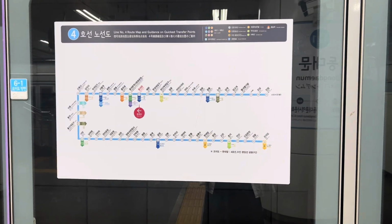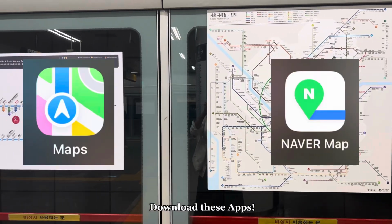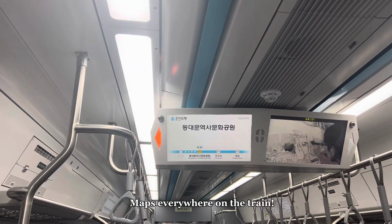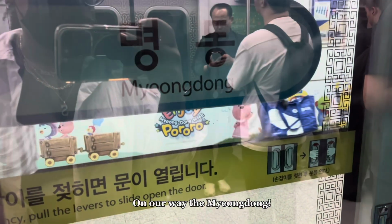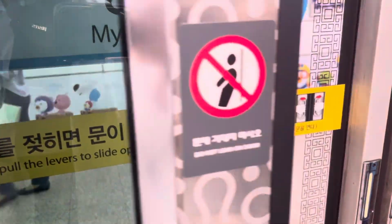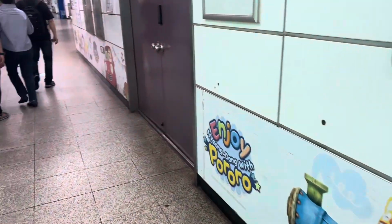Now, we did have pocket Wi-Fi when we were in Korea, and I would recommend using Maps and Naver. They're going to be your best friends to navigate the city. I was unsure that Google Maps would work, but I know Maps work pretty good. I would recommend mapping station to station. I found it to be the easiest way to get around Korea, and it was able for us to locate the stations easily. So I would definitely download those apps.